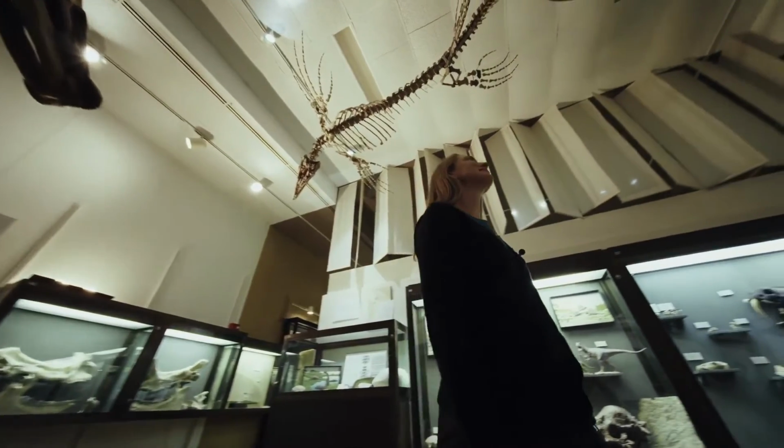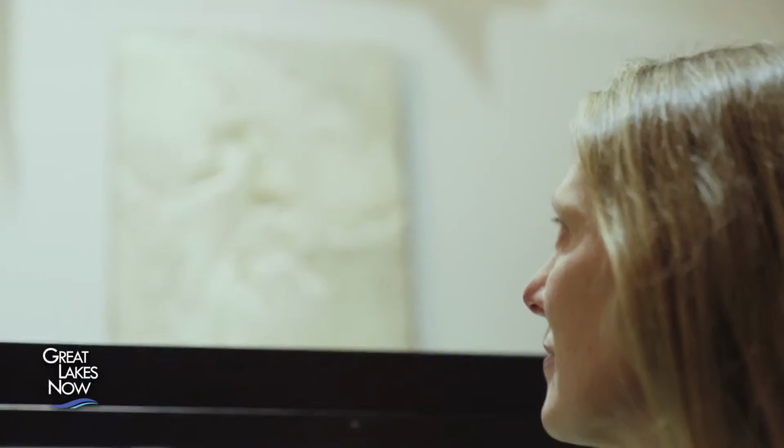What we're seeing mostly is the bone. And over time, that bone is transformed from that organic material into something that's much more mineral. And it's those hard parts that are preserved. That's what we typically see.